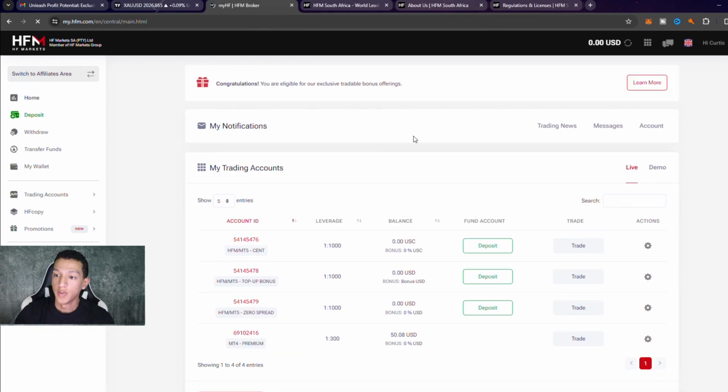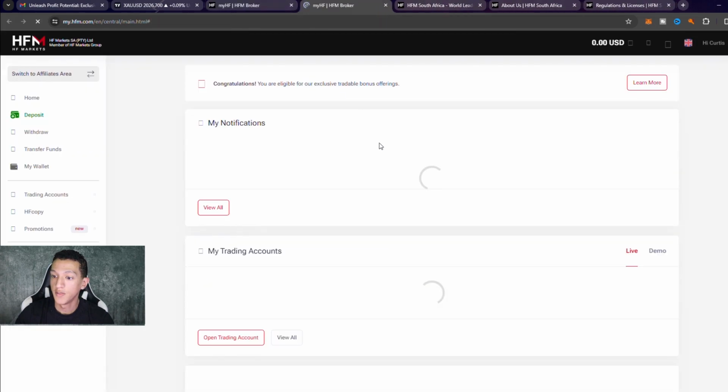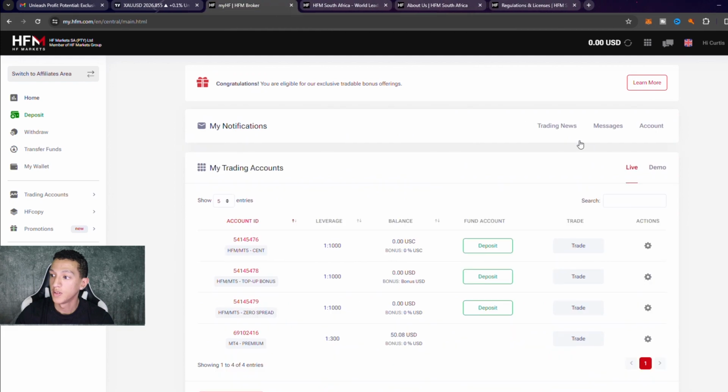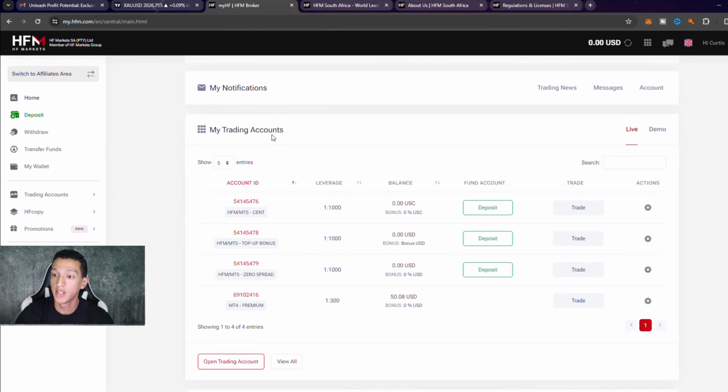So here we're at home. We can see there's more about learn more. Here we got notifications. Here we got trading news like any other platform, so we'll just click on that. It just gives you information about any trading news out there. You can see there's trading messages and accounts. So this is my trading account.